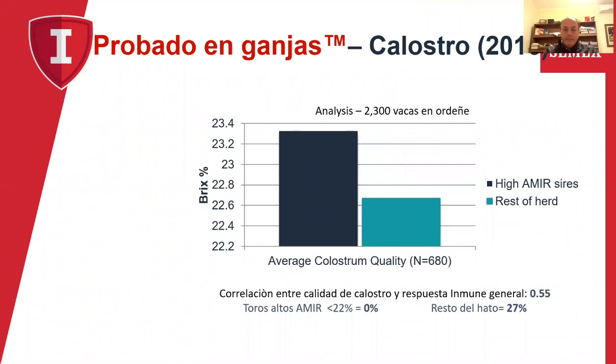Because animals with stronger immune response have more circulating antibodies, they put more of those antibodies into their colostrum as well. Y lo que notamos claramente es que estas hembras que tienen un sistema inmune tan bueno, que son capaces de generar tantos anticuerpos en su organismo, en su sangre, obviamente estos anticuerpos van al calostro.